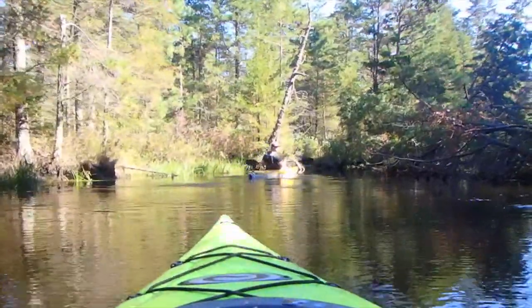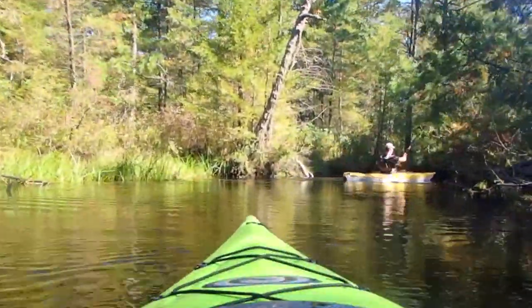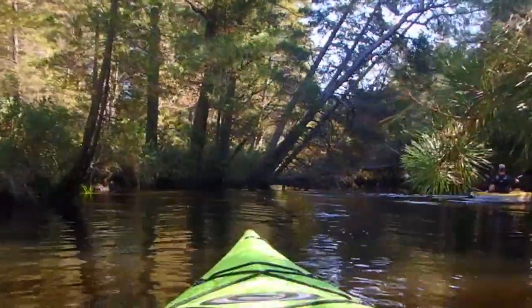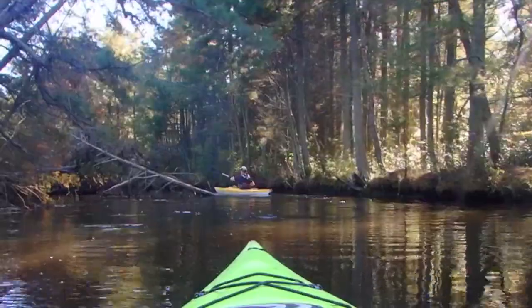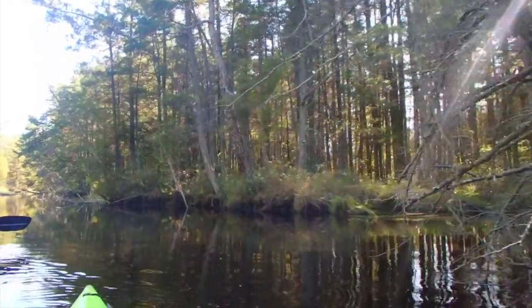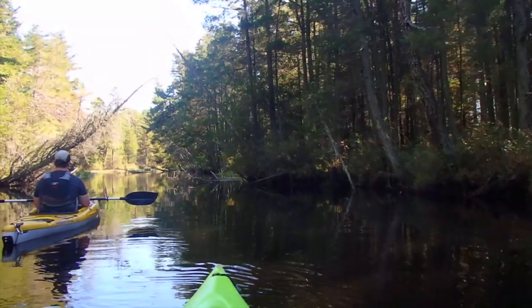Sometimes the water level in these little rivers can get pretty low, and it makes them impassable, especially toward the end of the summer. And if there's too much rain, sometimes the current is just super strong so that we probably wouldn't be able to paddle upriver the way that we did earlier. But today, everything was pretty much perfect, besides the giant spider in my kayak.